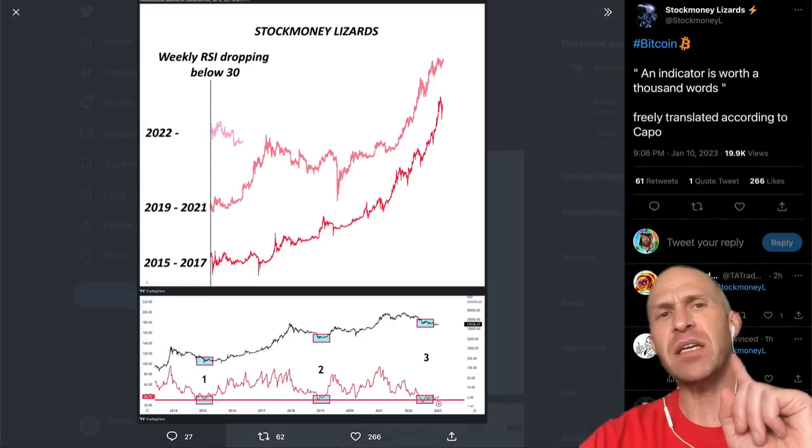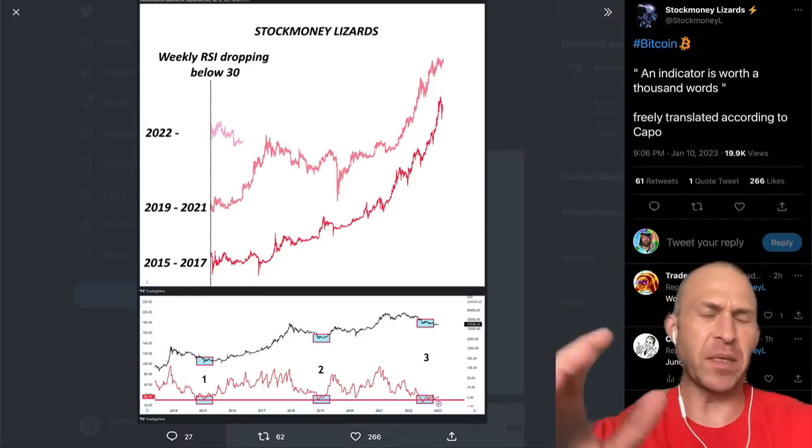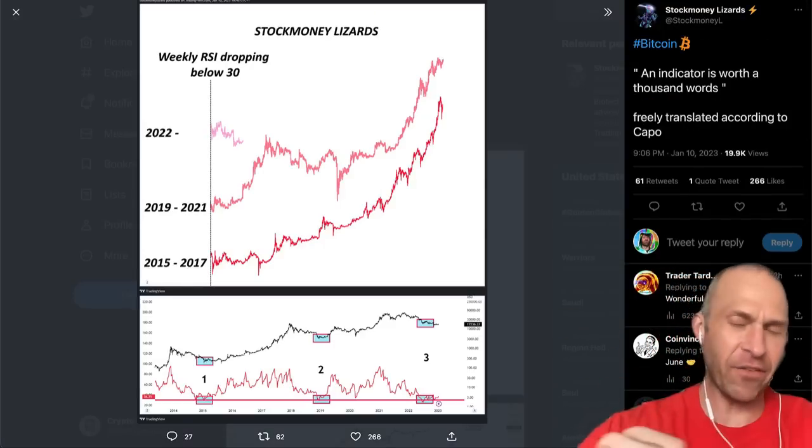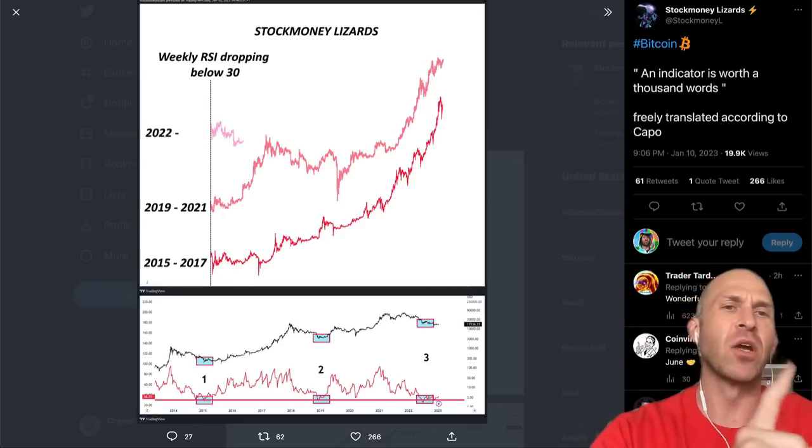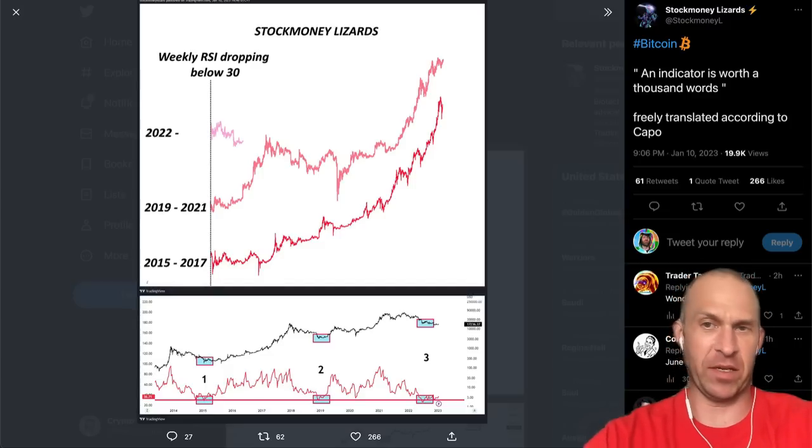Now, most people take a look at Bitcoin and compare it with the halving. They take a look at Bitcoin and compare it with the all-time highs. They take a look at Bitcoin and compare it with the all-time lows. Well, how about comparing Bitcoin with when the weekly RSI drops below 30, an indicator worth 1,000 words?